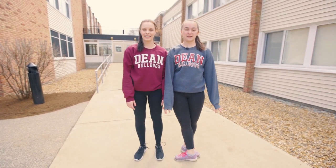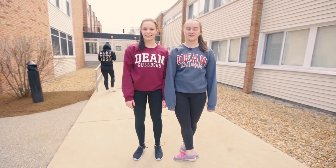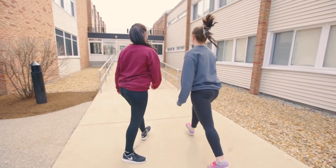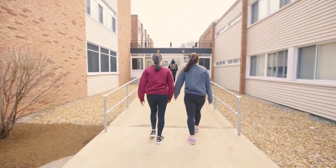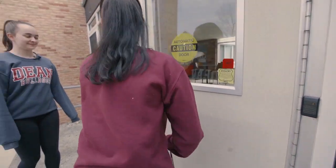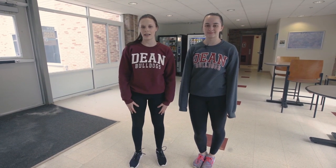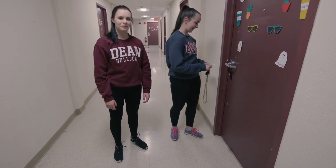Adams Hall is a co-ed building offering single, double, and suite style living with approximately 105 students. Let's go check it out. To get into the building, you're going to need your student ID. This is our common room where we come to hang out and study and get snacks from the vending machines. In order to get into your room, you're going to need a key.